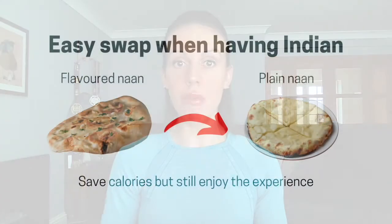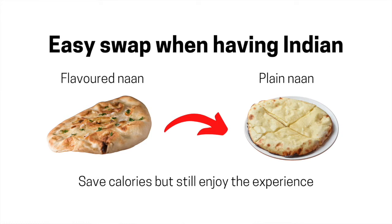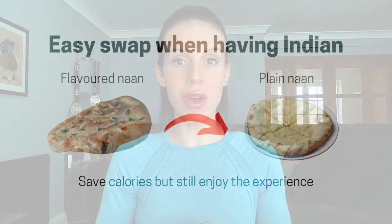If I'm going to have rice, I would go for a boiled rice rather than a fried rice. And for naan breads, you could look to swap things like a cheese or a Peshwari naan for a plain naan. So these are all really easy things that you can think about when looking to order an Indian.